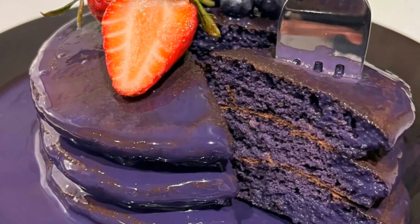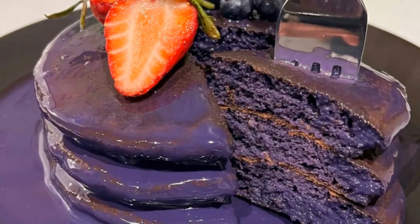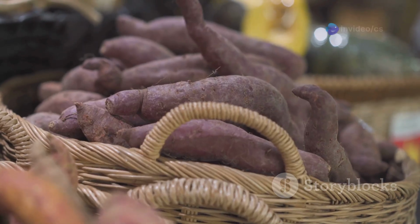How to use it? Mash it with coconut milk or make sweet uba pancakes. Find it in Asian markets or online, fresh, frozen, or powdered.